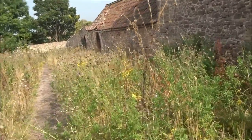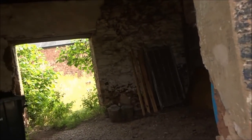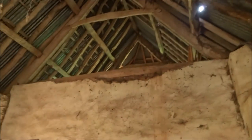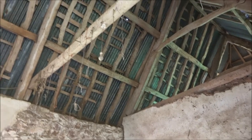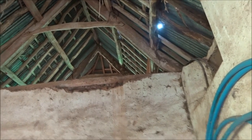Some of the old path still exists. One day this will be done up, of course. You can tell it's old. Look at the curvature of the beams. Look at that light bulb. I bet that's bloody ancient. Keep getting bitten by stuff. Wonder what they used to hang from the string there. Wonder if they used to hang chickens and stuff.